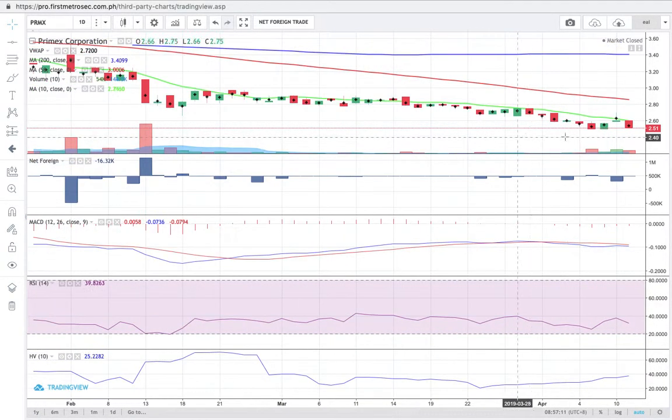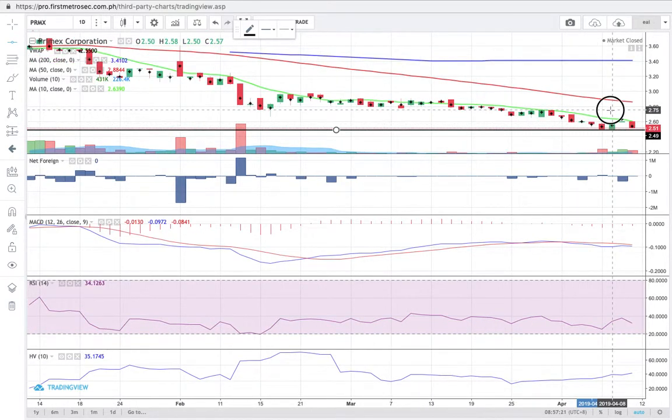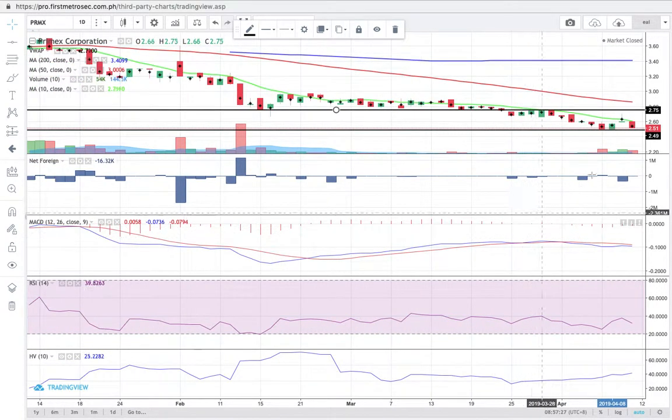PRMX closed on Thursday at 2.51. Let me plot the support level first. Okay, support is at 2.49. Resistance is at 2.75. The last price of 2.51 is below its VWAP on Thursday at 2.54. And I am seeing a perfect bearish alignment from its 3 simple moving averages.